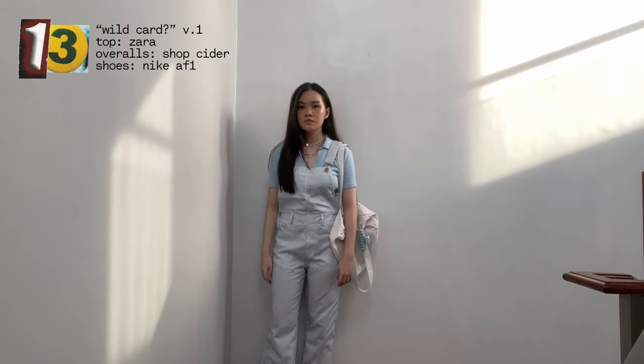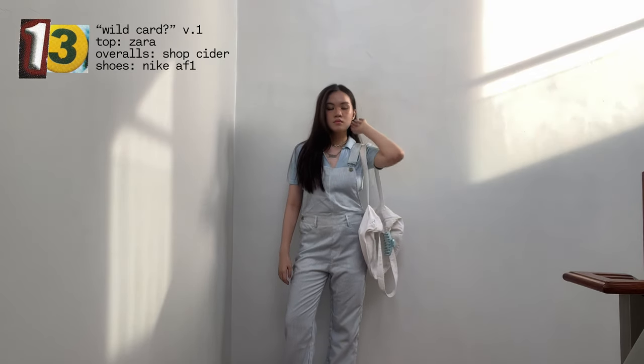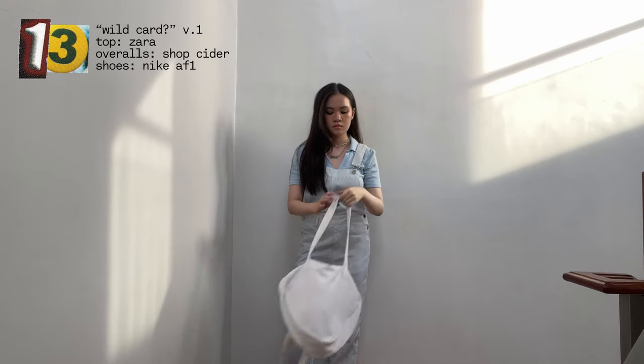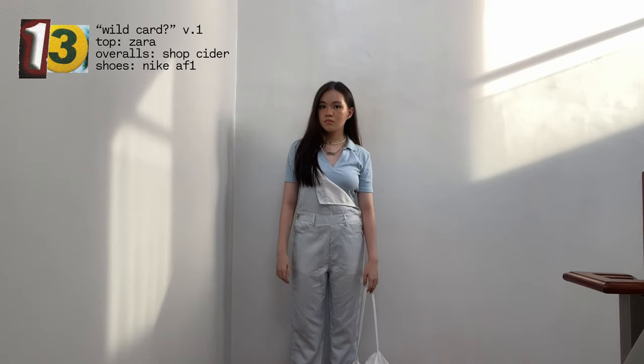Yeah, this is what it would look like. I just did a blue on blue look. Go Ateneo, just kidding, but I think it's cute. Maybe might wear this one day. Sometimes I feel like overalls make me look like a door, but I think it's cute on certain occasions.